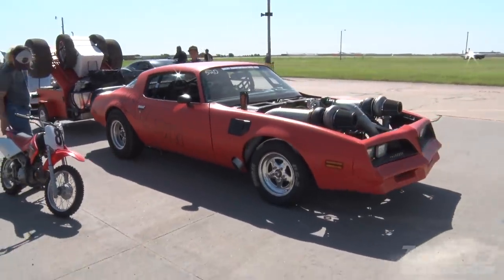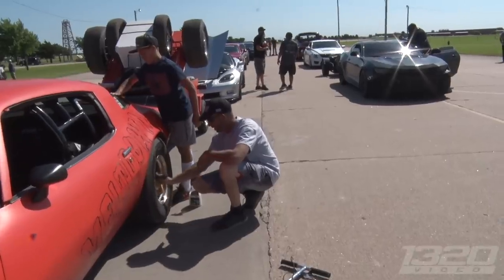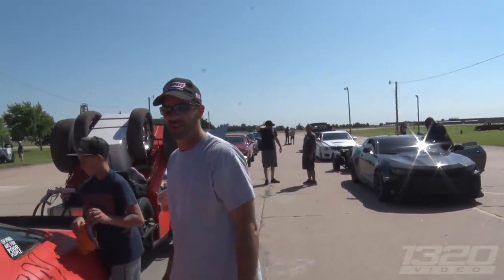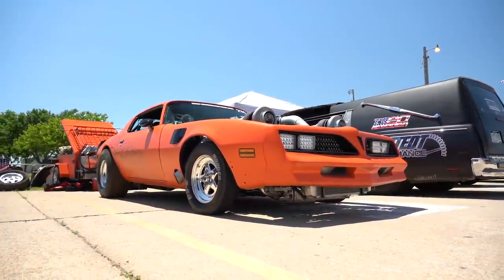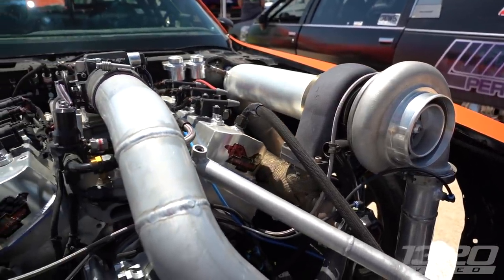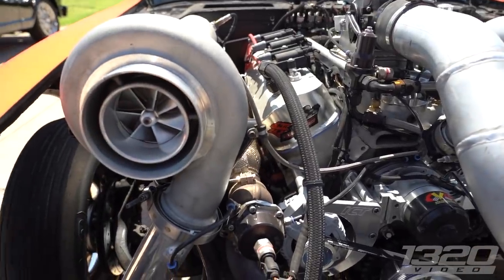Whoa. Well, this is quite the setup. How's it going, man? Tell me a little about what I'm looking at here. This is a 565 Merlin big block Chevy with two 88 millimeter turbos, Crower cams. Making some steam, I'm guessing? A little bit of steam. Bowtie Engine Shop builds it.